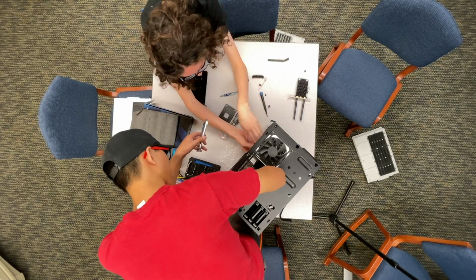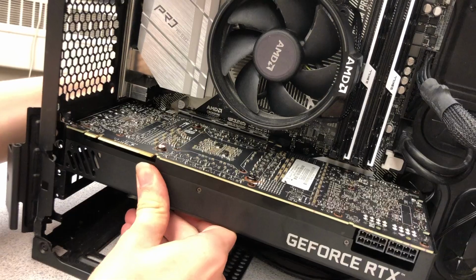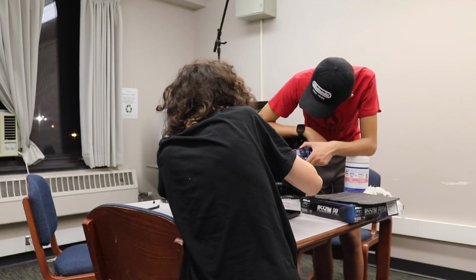Now, what games are you actually going to play with this thing? Dota 2. I think it's in there. Yeah, it's in. You got it.